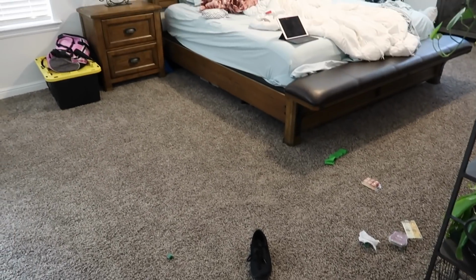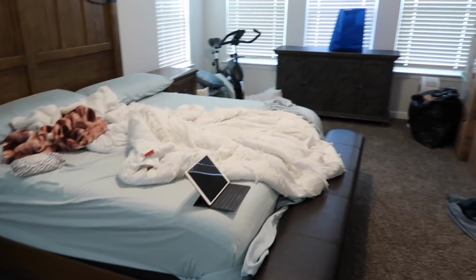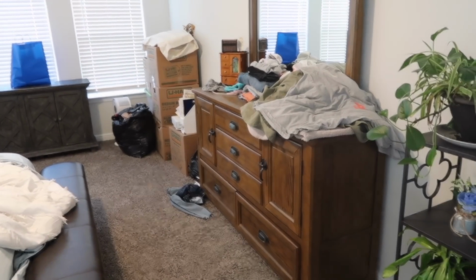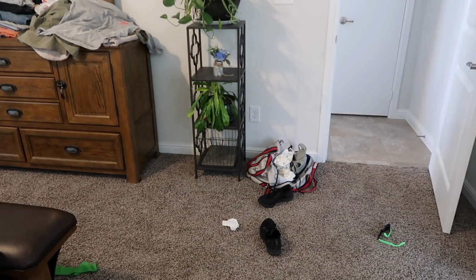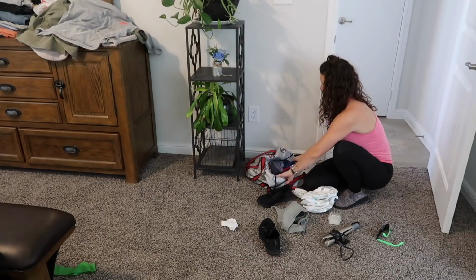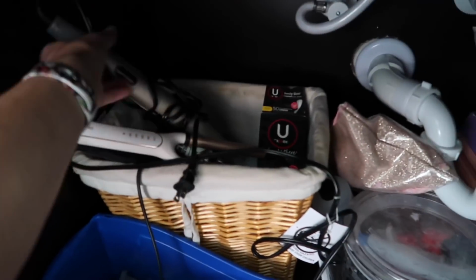Now we're heading into my room to not only pick up the clothes, but clean up my room. And yes, that black bag sitting over there in the corner is still the clothes that I need to take to the donation station. I haven't made it there yet, but it's still chilling over there. So are my husband's Pokemon. It'll be gone eventually, hopefully. Let's hope.